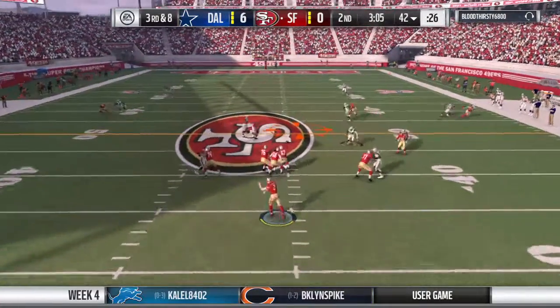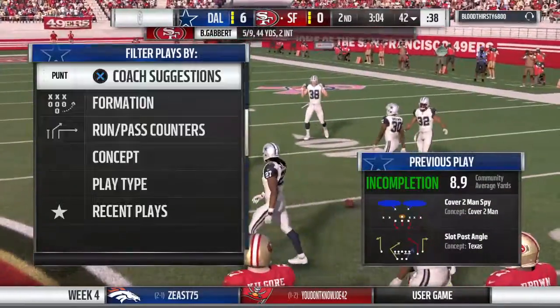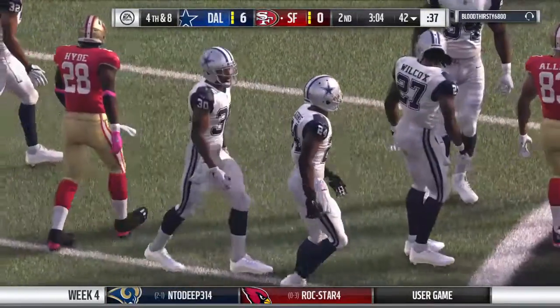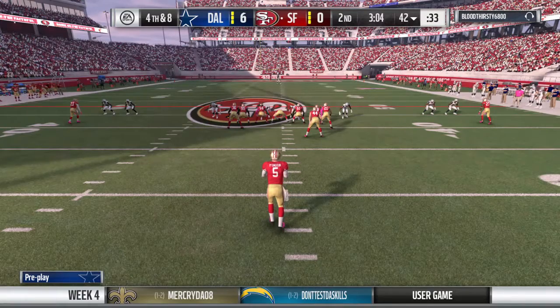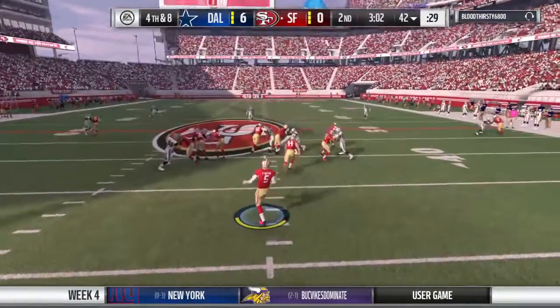Here's Gabbert. And this is going to be incomplete. Carlos Hyde was the target. And that's going to make it 4th down. Everything about that play tells you about today's NFL offenses and what they're asking out of running backs. You can't just be a guy who can run the football. You have to be able to catch it as well, and he didn't get that done on that play.